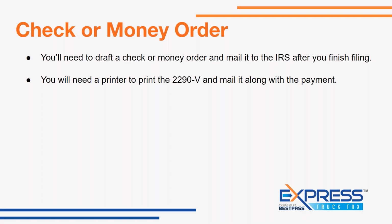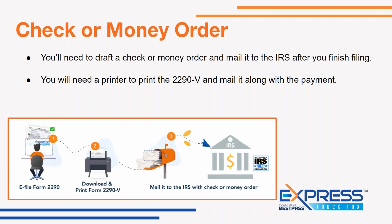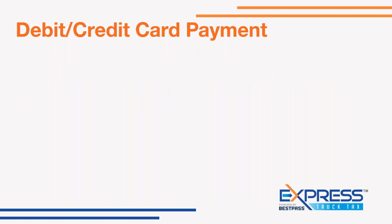It has all of the instructions on the voucher that you need. Who to make the check out to, where to mail it. It has your EIN. So you want to cut that bottom part off of the voucher and include it with your check. Don't attach it, just include it, so that when the IRS receives that payment, receives that check, they know who to apply that payment to. So that's really important when you're doing a check or money order.